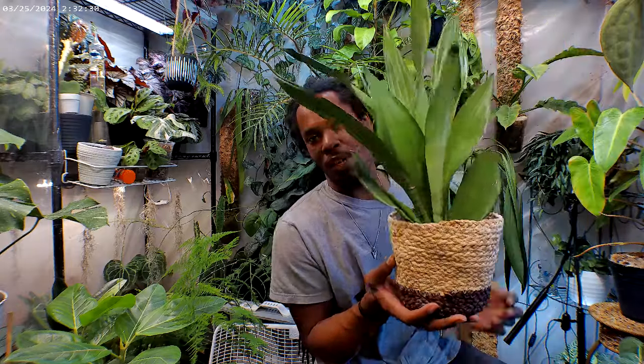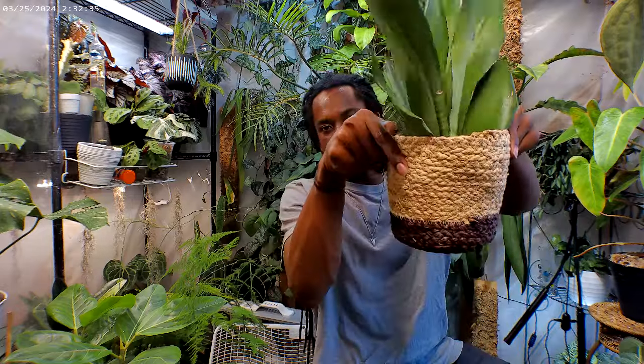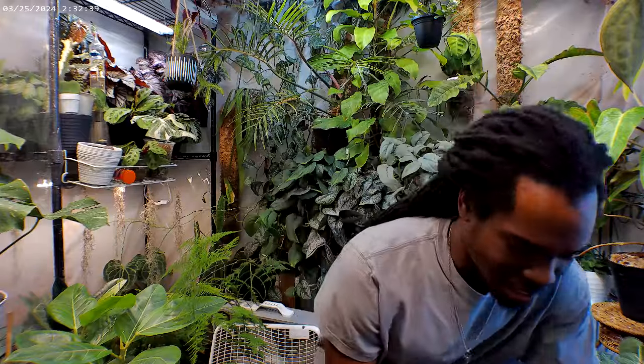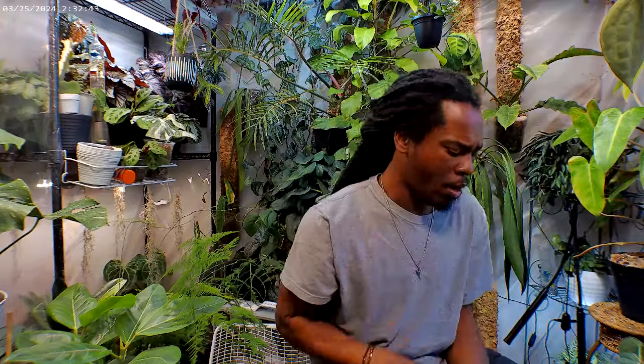But yeah, not here with these either. But in this area, these are hard to find, even at the big box stores. But yeah, she's in this little thingy. Remember these? These used to sit in here until I realized that they can't take as much humidity, and then they start to mold around the bottom.